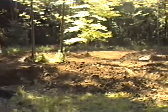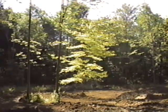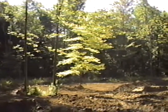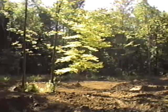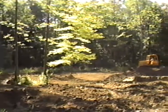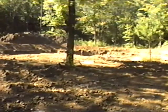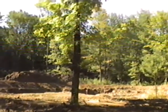Okay, I hope this is all coming out well. Mom and I are hoping that we can save this beautiful maple tree. The grade might be off, it might be a little bit too low, but we're hoping we can save it. That's one of my favorite trees. And of course I've just been raking at the bottom of this maple in front of the house.